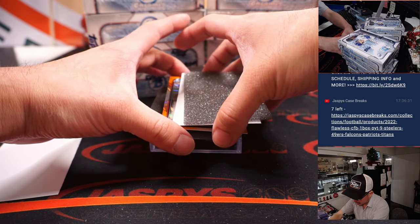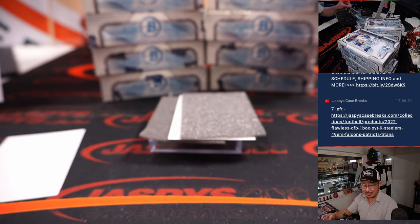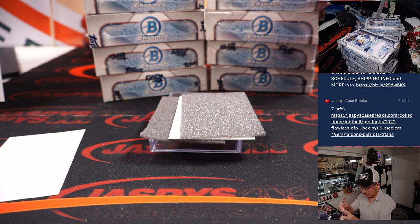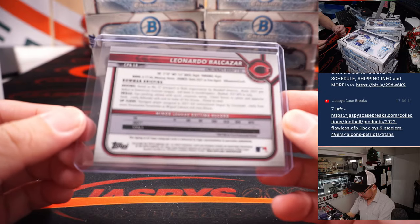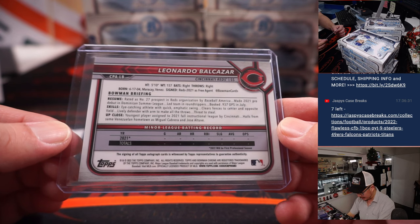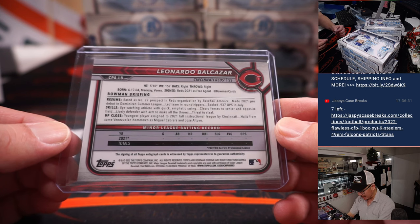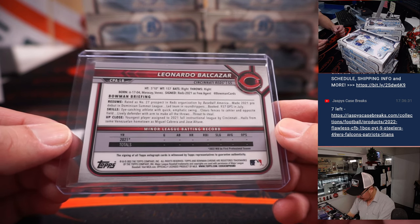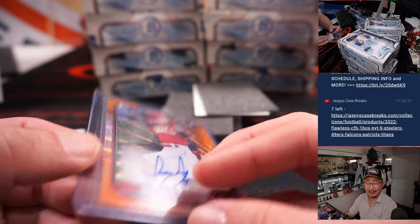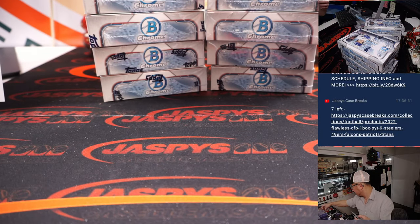And then we got Michael Garcia, Joshua with the Royals. And ooh, nice orange wave, Leonardo Balcazar, 9 out of 25, Reds, Jonathan, with the Red Legs. It's a good looking card here. Rated number 27 prospect in the Reds organization by Baseball America. Eye-catching athlete with quick, emphatic swing. A threat to steal. And comes from the same Venezuelan hometown as Miguel Cabrera and Jose Altuve. It's pretty nice.